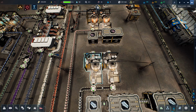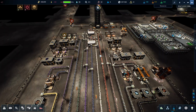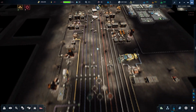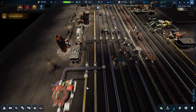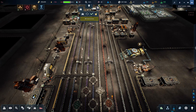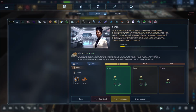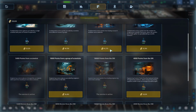These are absolutely revamped. There we are. So, we've gone from producing barely anything to now we have a massive backlog. I've had to turn some refineries off in order to keep up with our production. And we're wasting science again. Engineer. Of course it's engineering. Get me the assembler. CRUST solutions. Screw it, we're doing that.